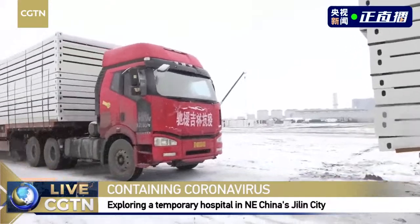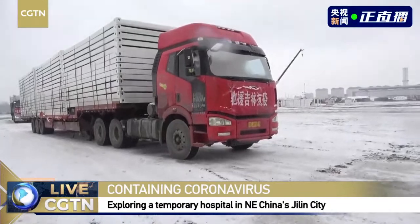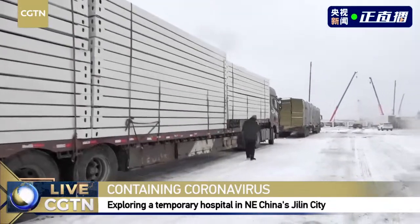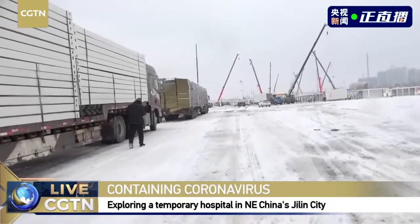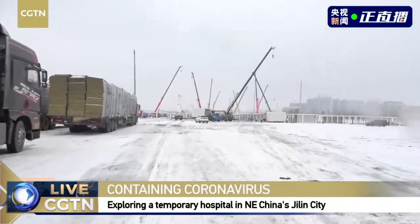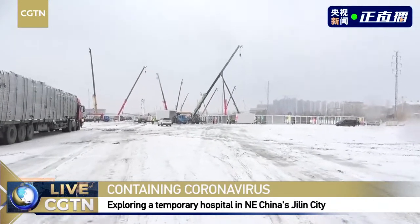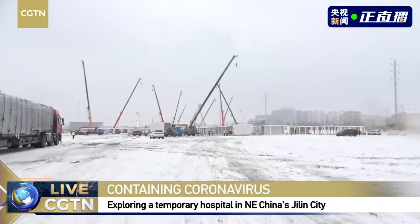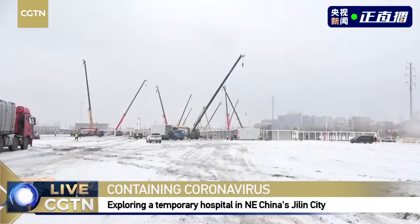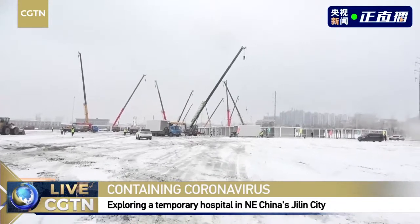Take a look at those construction materials, and from the driver's license plate, we can see that this is from Heilongjiang province. These construction materials will eventually be assembled into a makeshift quarantine center that will feature more than 6,000 beds. We will bring in people with close contact with those confirmed cases, and they will be isolated here. So from a distance, you can see how they assemble the different rooms or makeshift houses.